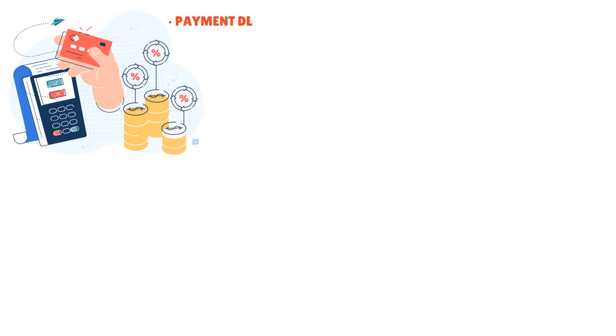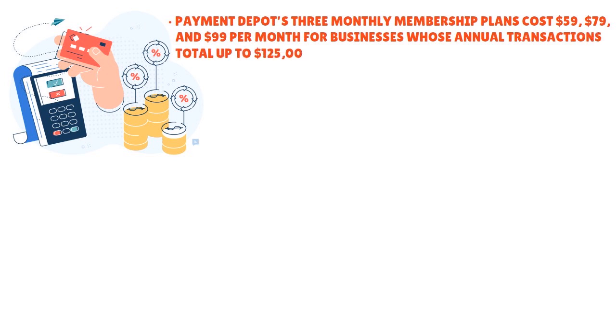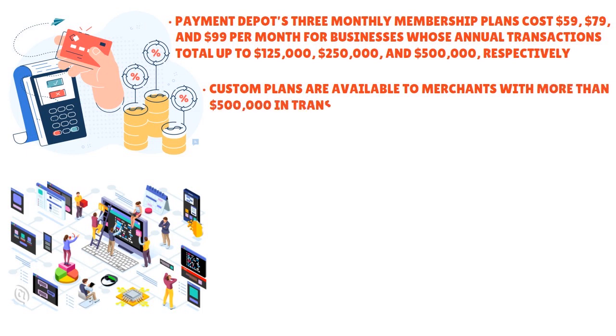So Payment Depot's 3 monthly membership plans cost $59, $79, and $99 per month for businesses whose annual transactions total up to $125,000, $250,000, and $500,000 respectively. So, half a million, not 500,000. The bottom line is you have to ask yourself, where does your company fit, right? Is your company in the $125,000 range in terms of transactional volume? $250,000, or $500,000? Custom plans are available to merchants with more than $500,000 in transactions per year.